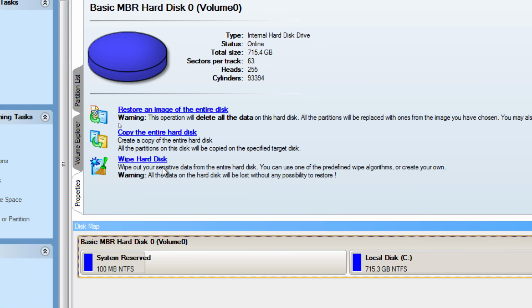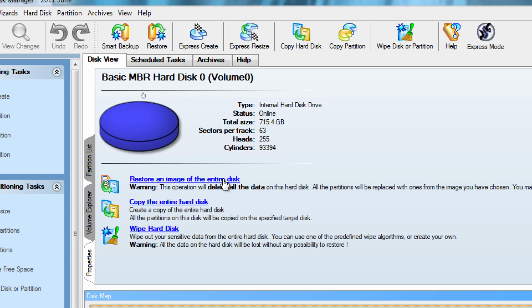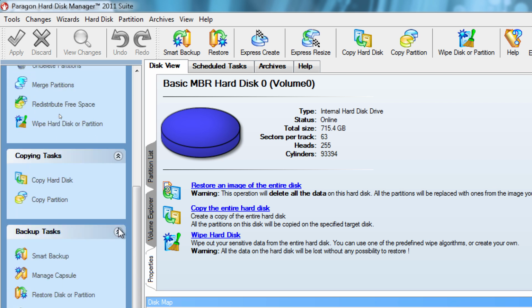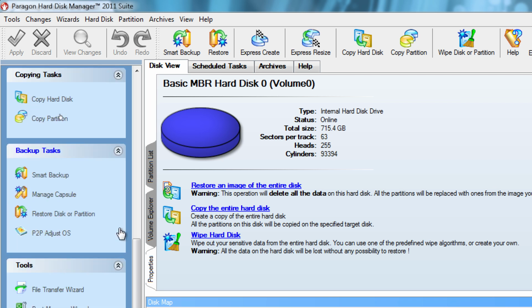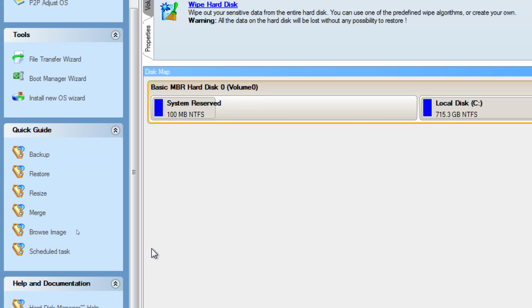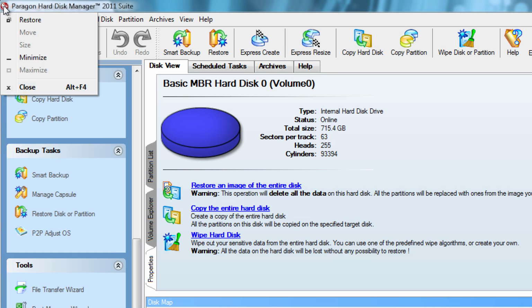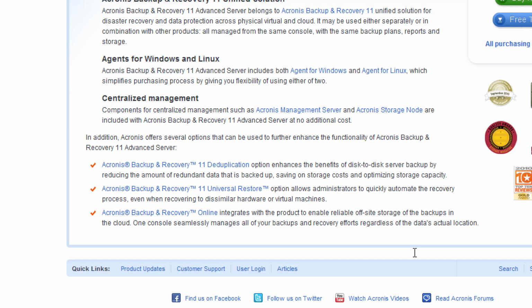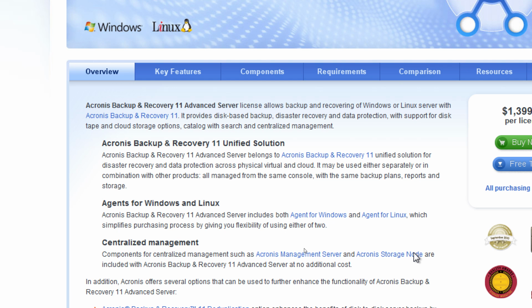I can clone this drive. I can wipe the hard disk. I can copy the entire hard disk. I can restore an image to the hard disk. I can back up. I can resize. I can restore. I can do just about anything except for the features that are in Acronis that involve virtualization. But when you look at the virtualization features that Acronis offers, the ability to create virtual machines and restore them to systems, well, that exists already.